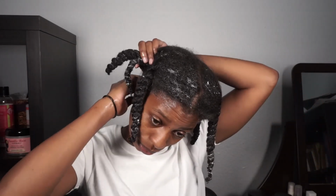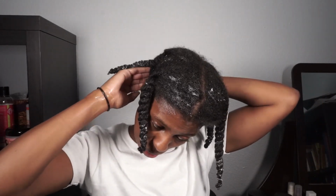And I always put extra deep conditioner on my ends. I don't know if y'all do that, but for real, we can't be out here edgeless, okay? That ain't cute. And then I put some on my nape too, just to be sure.